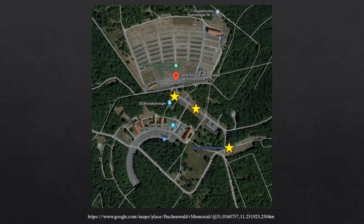Here we are zoomed into the main camp area. The parking lot is in this semicircular area, and the information building is right here. We'll start our tour over here where the trains would arrive, and then we'll follow this long path ending at the commandant's office and the main entrance to the camp.